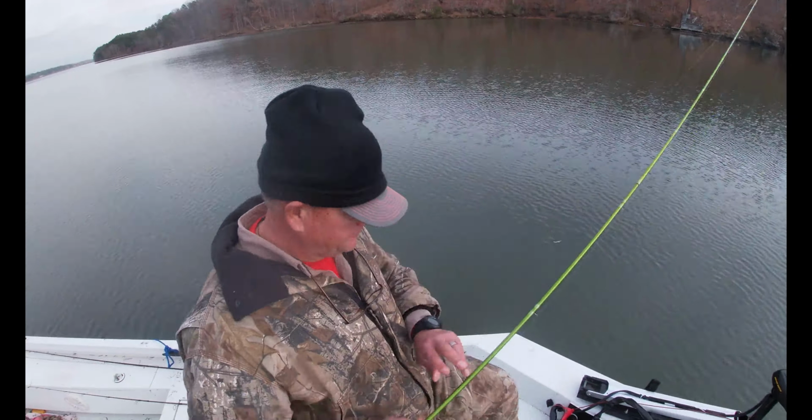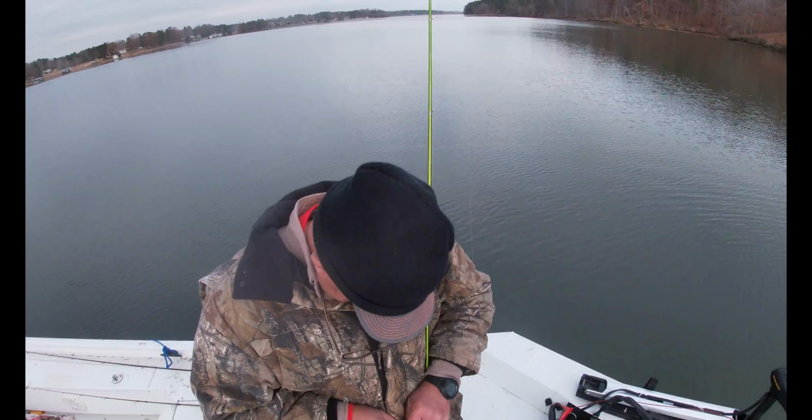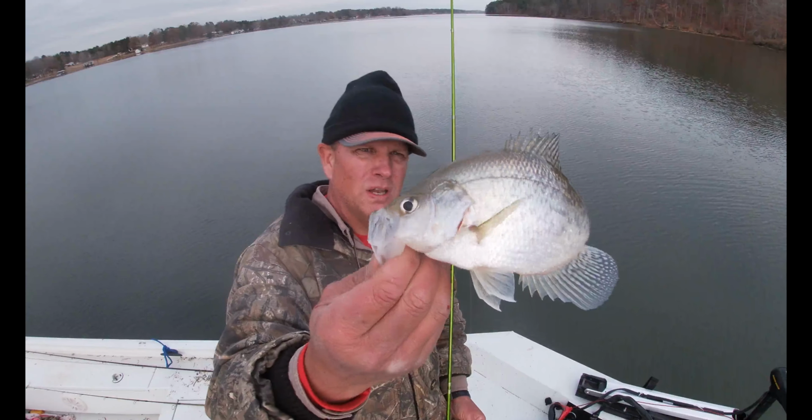I'm gonna see if I can drop in them again before they spook. They're right off here to my left. There's a lot of crappie down there. And got one on, boom. Another good crappie. Now it's getting closer to dark. The bite is picking up. You know, hey, another good quality fish. Boom.